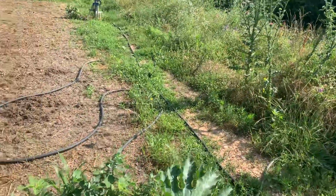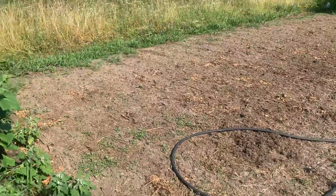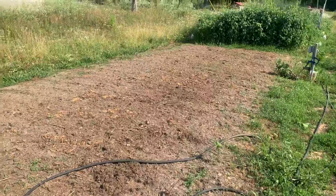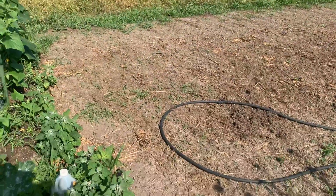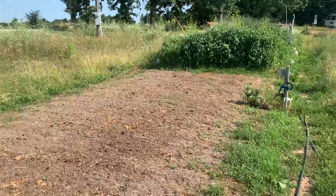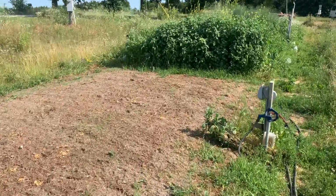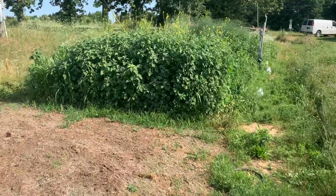And this area was covered with about five foot tall, I guess it's called lamb's quarters. A lot of the weeds growing here are actually edible, but I've been so busy eating the other edible things that I planted on purpose that I just ran over it with a flail mower and turned it into a compost, or green manure.